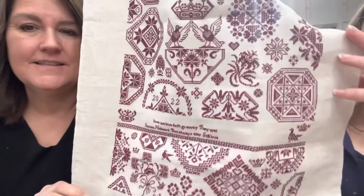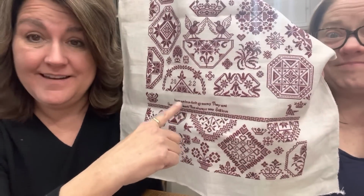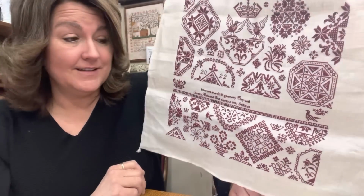It's so stunning. So this is all 46 over two, except for the word, which is 46 over one. She's doing this as a memorial for someone who passed away, and so I had to run upstairs and get thread, everything to go with the fabric. So absolutely, thank you, gorgeous Diane.